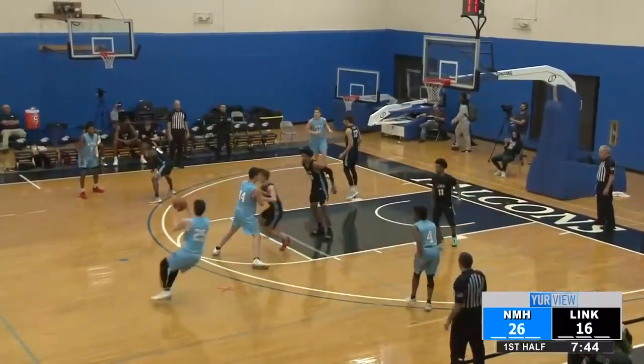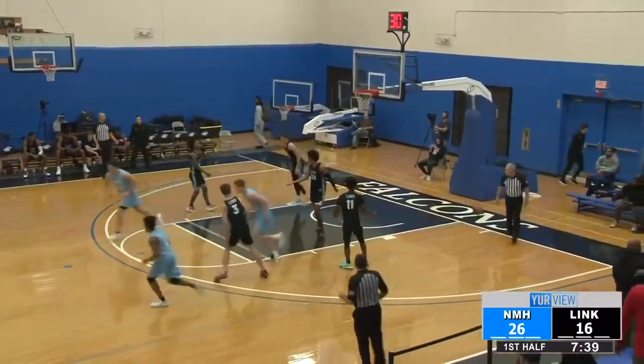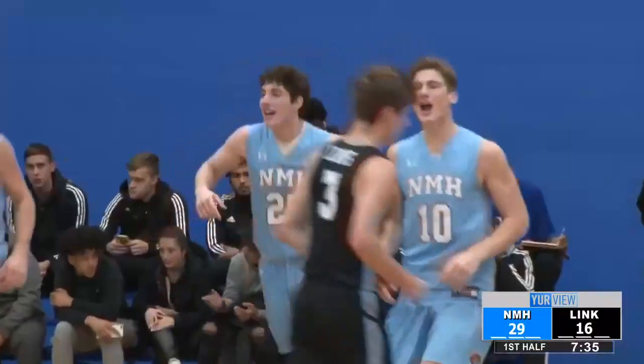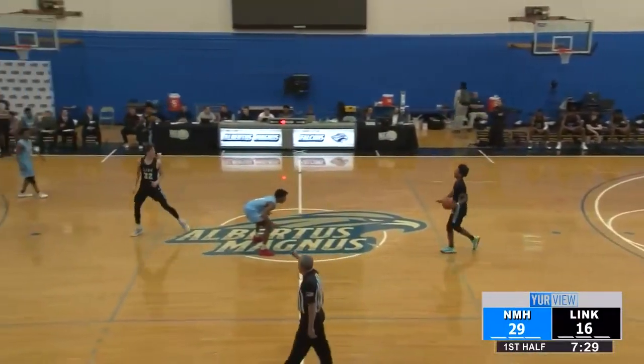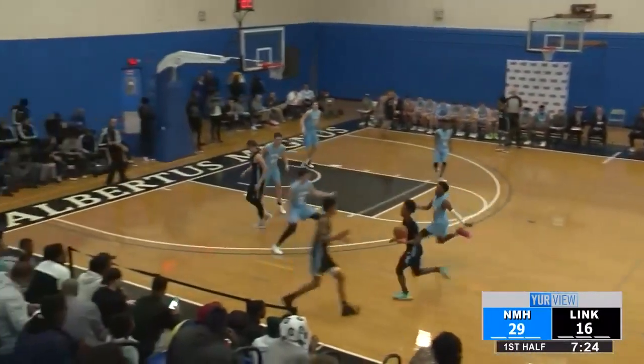Cardinal with the basketball. Good read by Callahan Gold, stopping right behind that screen. Wow, how about that top of the key three from Ben Callahan Gold? This just in, he can shoot it. Yeah, he's been a nice impact. You see him clapping his hands. He's pretty excited. But he's been limited all fall.